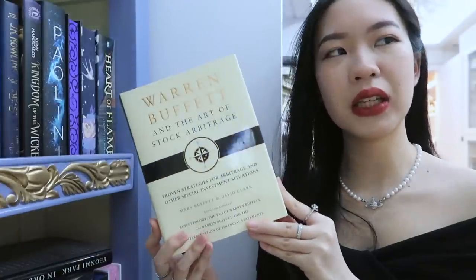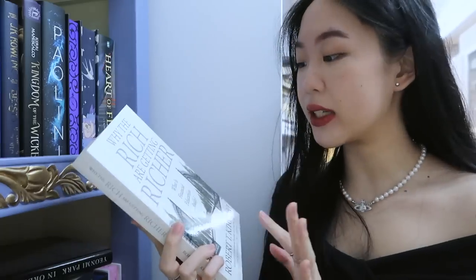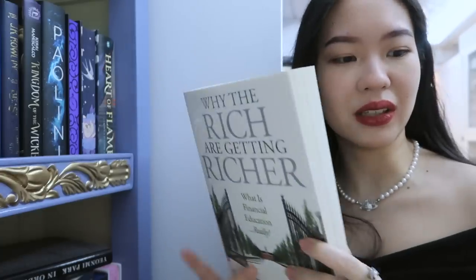This one I will be unhauling. I read this book and it's nothing that I would want to come back to and reread. Next we have Why the Rich Are Getting Richer, which is a horrible book. I think I rated this a 1 or 2 star. Don't read this. It's ridiculous.